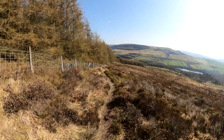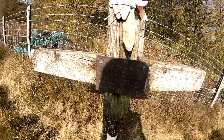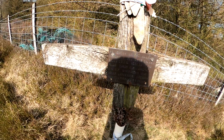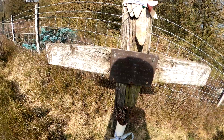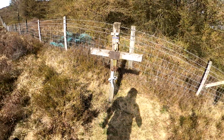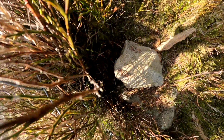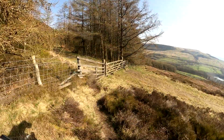Memorial cross in memory of the Allied air crews who lost their lives on or near this place. 3 RAF Hurricanes, 1 RAF Lancaster and 1 United States Air Force Lightning between 1944 and 48. And there was at one time a geocache, which there still is. I can just see it. So that's the end of that mission. Closes the loop.